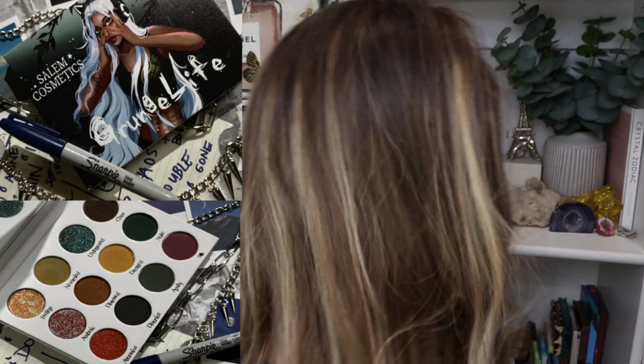Okay, so I was putting my daughter back to sleep for her nap, I was looking on Instagram, and oh my goodness, Salem Cosmetics, they're going to come out with a palette, and the name of it is Grunge Life, and the packaging, it's so beautiful.